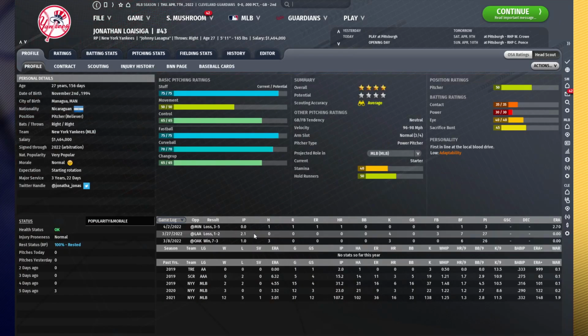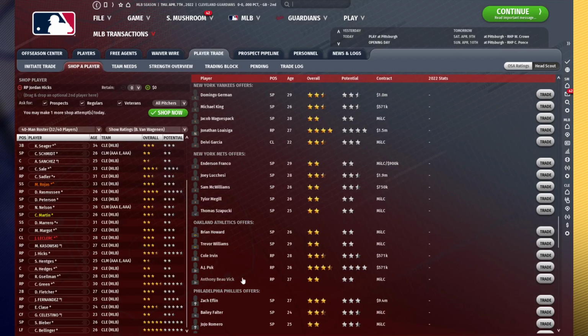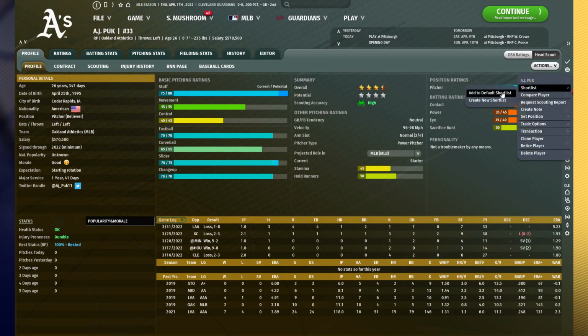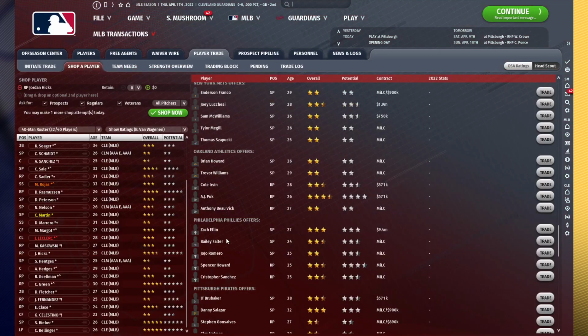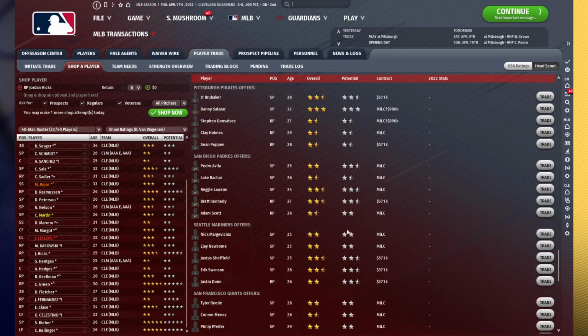Loizaga. Okay, I think we've got a winner. It's going to be very tough to top that. Puck is another really interesting offer. And Howard. Okay, so we're actually getting some pretty good offers here with young pitchers as we get a little bit further in.